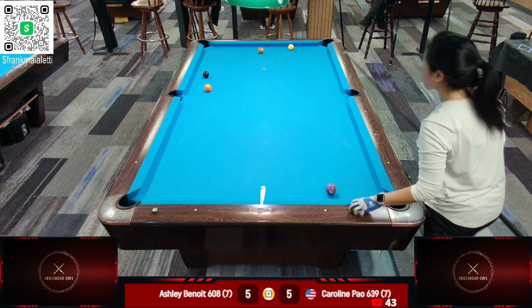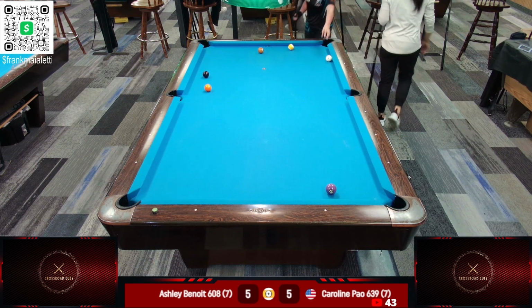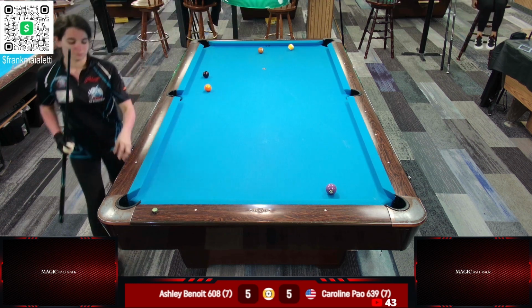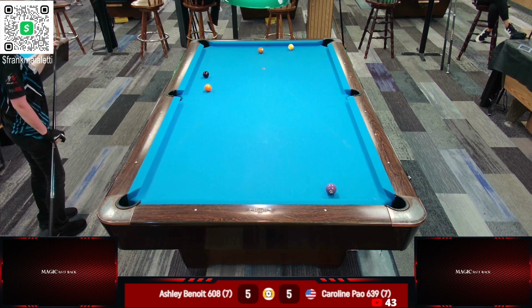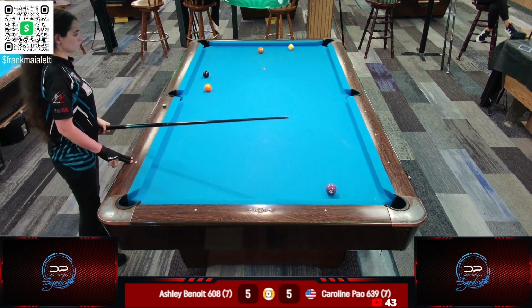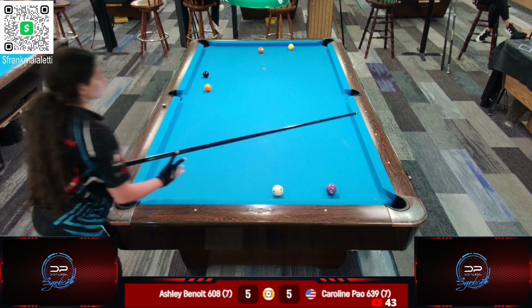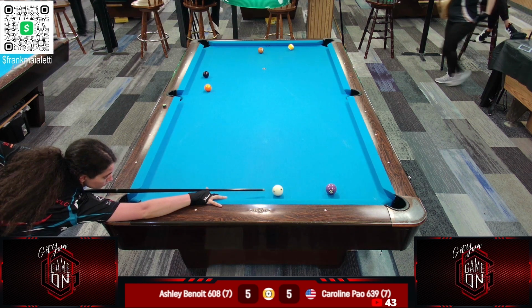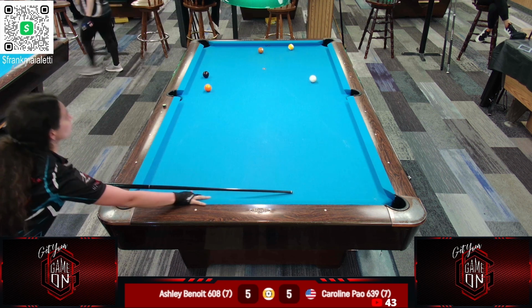Oh, she got to draw the ball. All right, so we ball in hand to Ashley. She's going to have 5 on the table. 4 to the 5 first. All right, Ashley spins down a little too much.